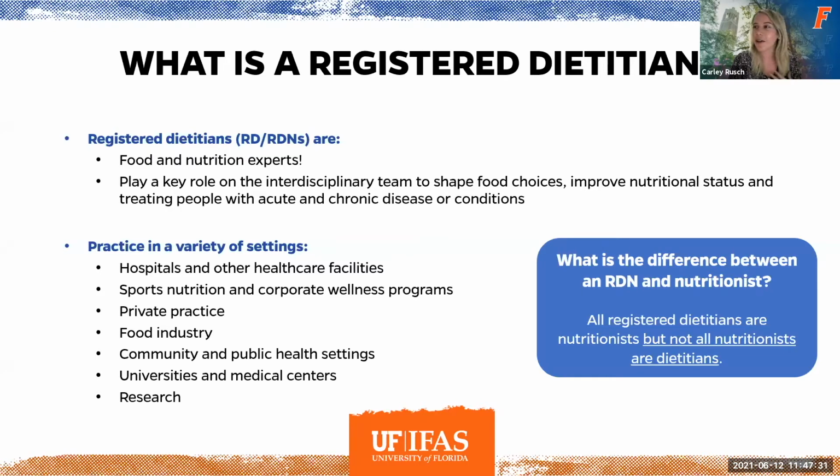Just to give you some key notes on the difference between someone who says they're a dietitian versus someone who says they are a nutritionist: all registered dietitians are nutritionists, but not all nutritionists are registered dietitians. A nutritionist is not a legally protected title, so anyone can call themselves a nutritionist. You can walk out tomorrow and call yourself a nutritionist if you'd like. But dietitians have gone through that special certification and education to be that food and nutrition expert.